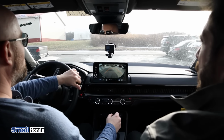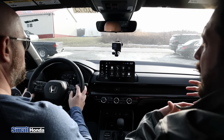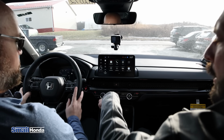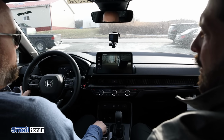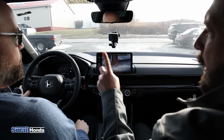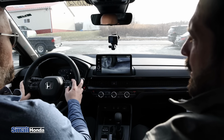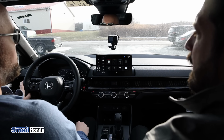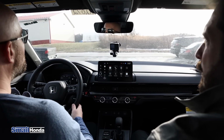So here's what I would suggest. If you have an all-wheel drive Honda and you're having trouble getting the traction that you're looking for, first thing you want to do is switch to snow mode, all the way down there at the bottom. And then take off your stability assist from the steering wheel. There we go, just like that. And then hit the accelerator, and you're going to find that your wheels aren't going to spin.